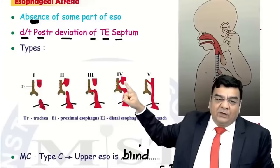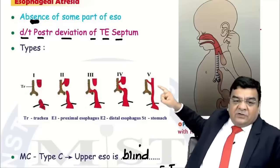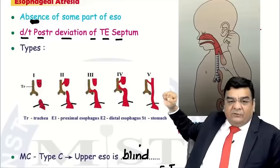Type 4, when both the upper and lower esophagus are connected to the trachea. And type 5 is not esophageal atresia. Actually, it is just a fistula, an isolated tracheoesophageal fistula. That is also an H type, or you can say a type E type of esophageal atresia, right?